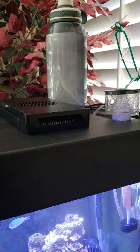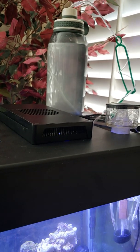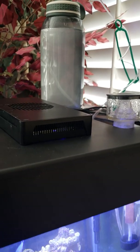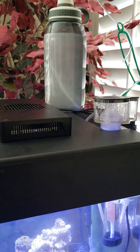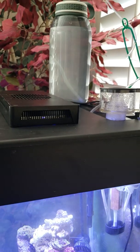through an ATO. But if you had an automatic stirrer or a pump that would stir the water, then you could do it. I don't see why not. But I just wanted to let you guys know that it can be done, and I'm doing it. So far so good. I've seen that.